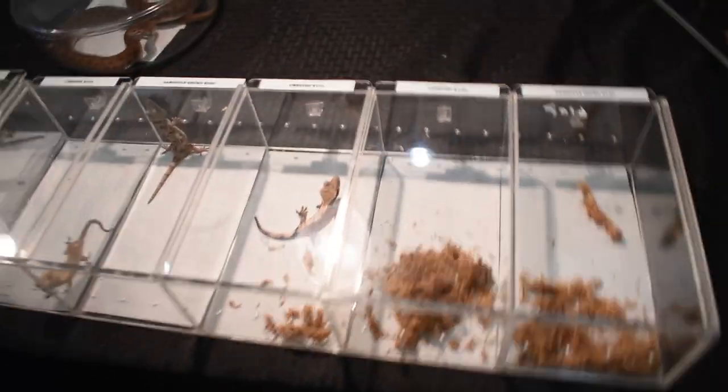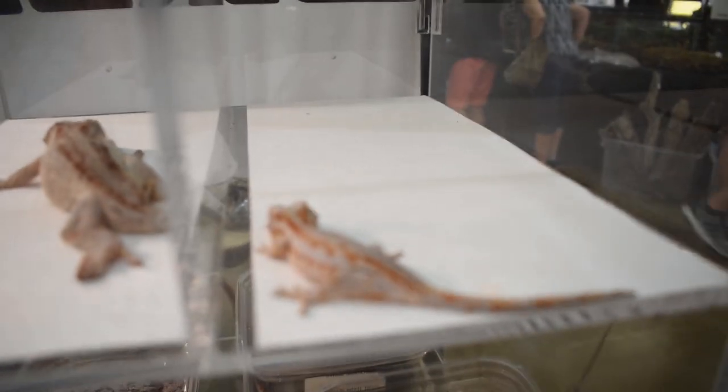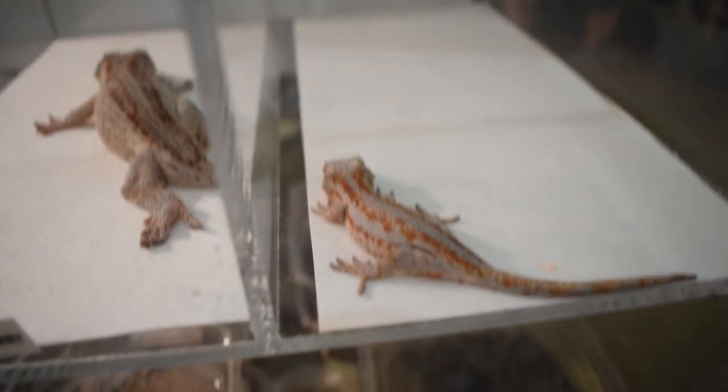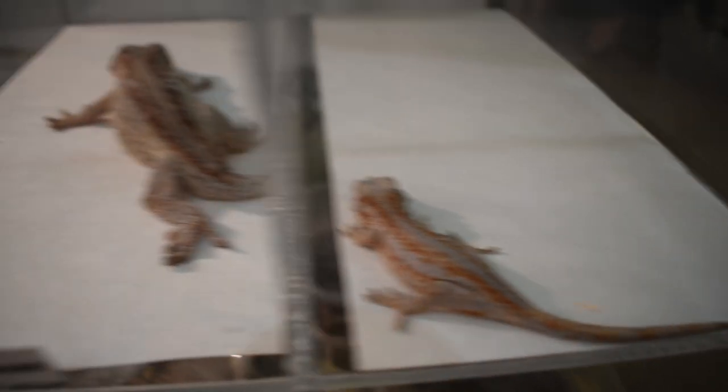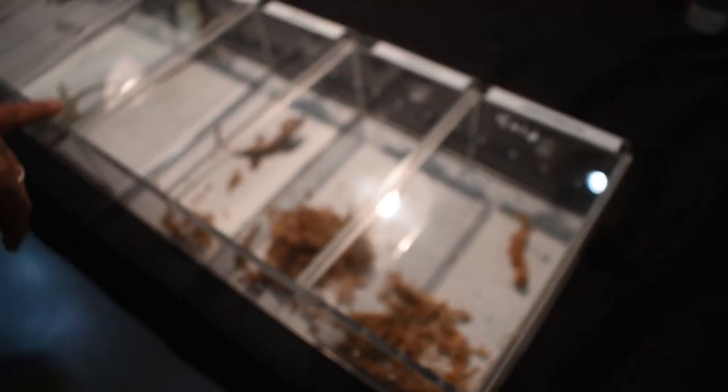Okay, so we got a little bit of gargoyles again. You know, it's summertime, so okay. I got this high orange guy or gal for sale. Gosh, that's pretty. Stony, the Plano Gecko Ambassador, number one employee. I'm a Plano Gecko resident. That's funny. Got some crested, some high blotched.